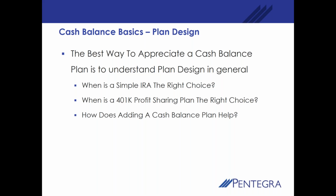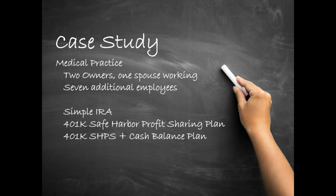So what is a reasonable period of time prior to 11/1 to make notice to employees that a simple IRA plan will be replaced perhaps by a 401k plan next year? Well, it's probably in September, or at the latest, it's probably October. So that's why I also start with this as a beginning point.